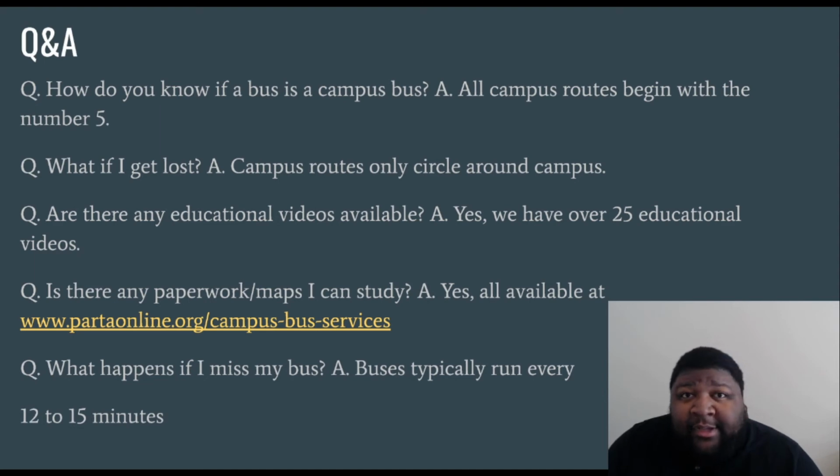All campus routes begin with the number 5. So that's the best way you can differentiate from campus to county. If the number begins with a 5, so for example, the 51 route, which is Campus Loop, or the 58, which is our Stadium Summit East route, they all begin with the 5.